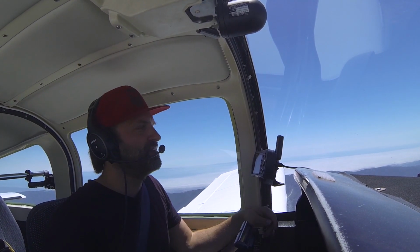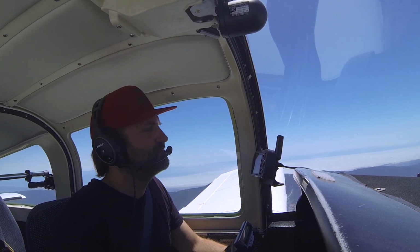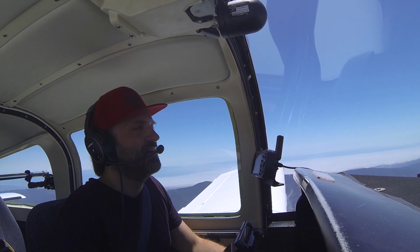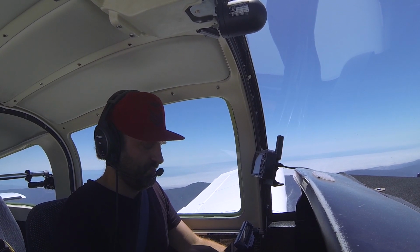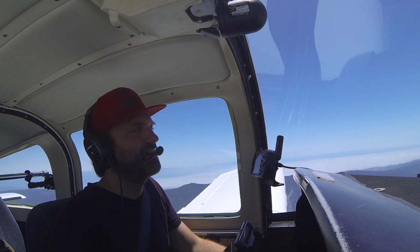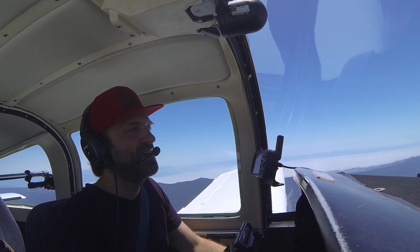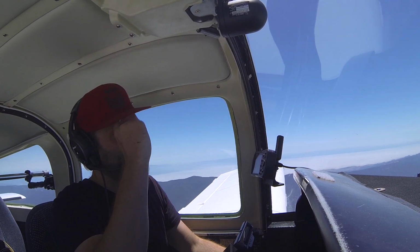So, ladies and gentlemen, if you heard that, we might have to scrub our Oceano adventure. Clouds are covering the airport. 1 Tango Alpha, cleared RNAV runway 29 approach, maintain VFR. There is no instrument approach into that airport. We'll fly a little further, and if it looks like it's not going to happen, maybe we'll circle back around and just do a landing at Santa Ynez.